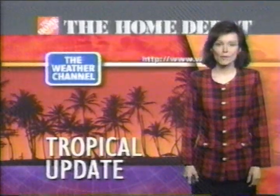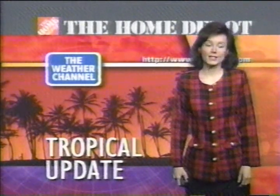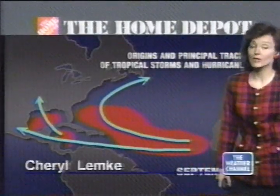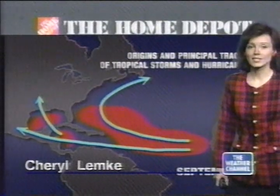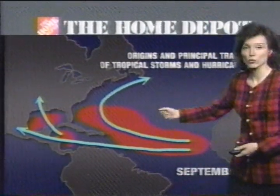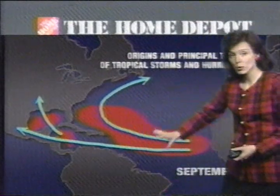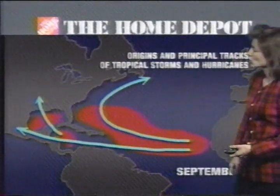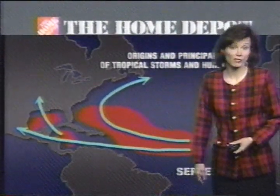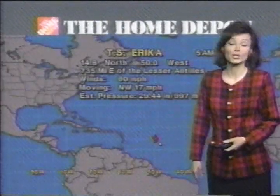A good Thursday morning to you, as it is now time for the tropical update. September does mark the peak of the hurricane season, and it's typical during this month that we focus our attention on these areas shaded in red. Those would include the Gulf of Mexico, the Bay of Campeche, the Western Caribbean. Then across most of the Atlantic Basin, conditions do look somewhat favorable for tropical development. And so these are the prime target zones for the month of September.